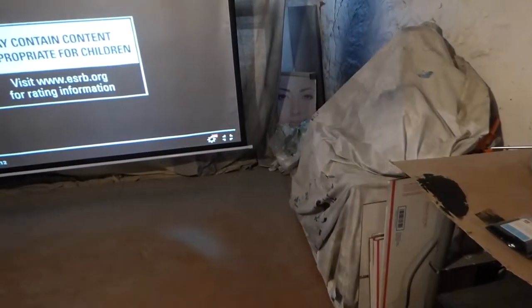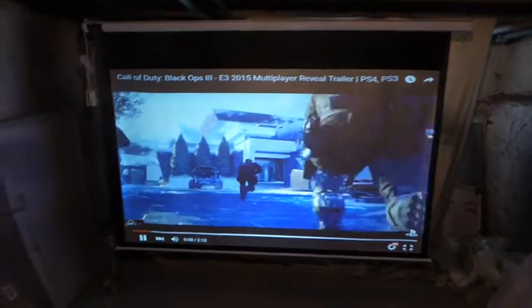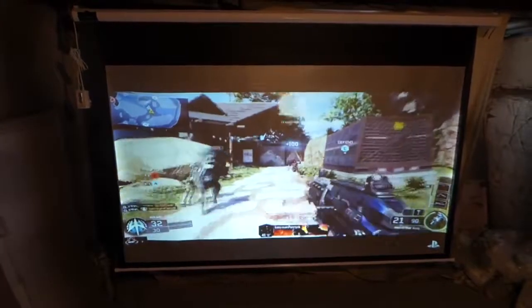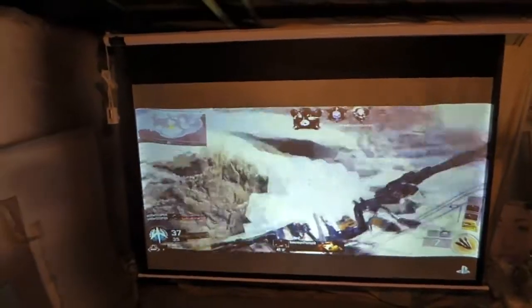Let's go back a little bit here. Get that to work right. There we go. If you're a Call of Duty fan, you're gonna love this screen. Let's do something that a lot of these high-end screens can't do. Let's view it on an angle. Amazing. You want a screen that looks like an HD TV? Well, you got it. Loving this screen.